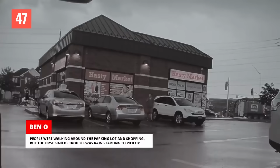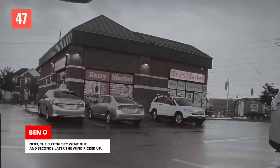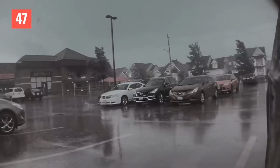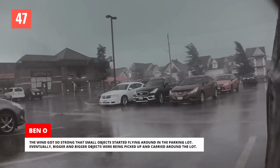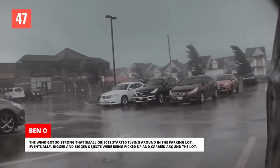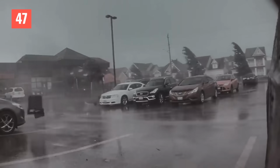People were walking around the parking lot and shopping, but the first sign of trouble was rain starting to pick up. Next, the electricity went out, and seconds later, the wind picked up. The wind got so strong that small objects started flying around in the parking lot. Eventually, bigger and bigger objects were being picked up and carried around the lot.